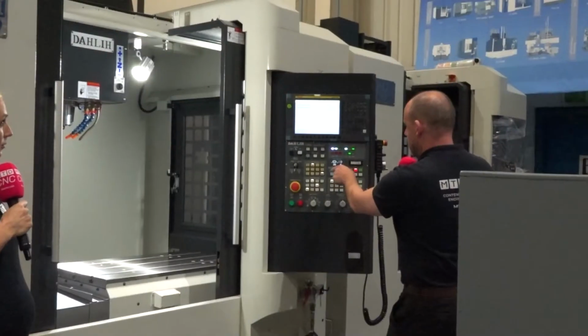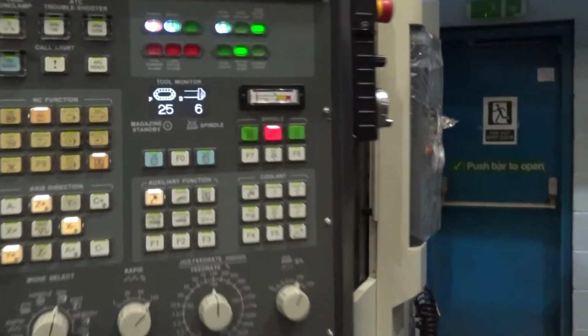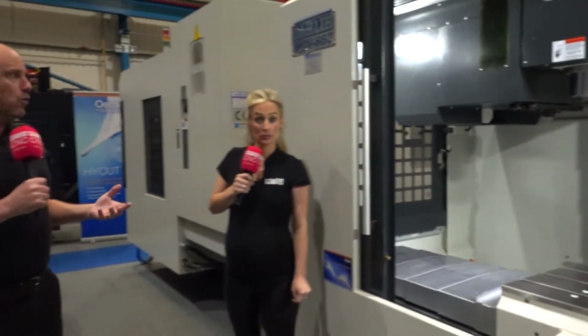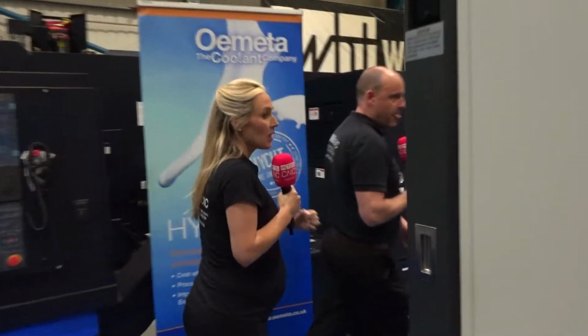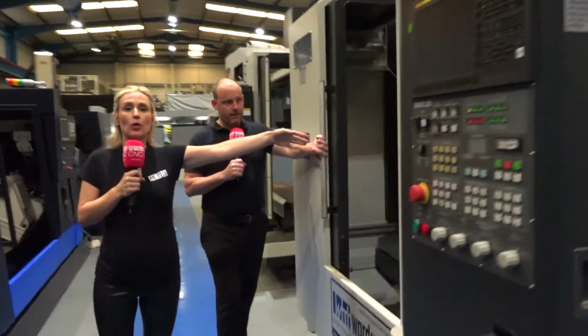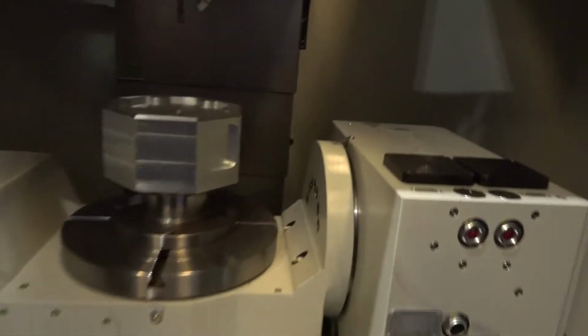I like this, never seen this before. Tool monitoring on the actual control here, so you can see what tool is in cut, what tool is in which position in the carousel, giving you full control over your machining. And there's growth on and within every brand. As Paul said, you've got a standard vertical 3-axis, you go on to a full simultaneous 5-axis machine. Sorry to cut across you.